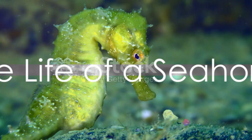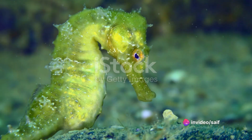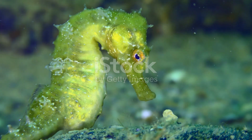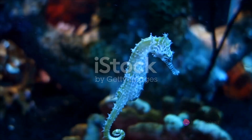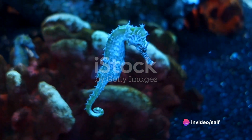Do you want to know what makes seahorses so special? Well, let's dive in. Seahorses are fascinating creatures with some truly unique characteristics. For starters, they have the ability to change color. Yes, you heard right. They can change their color to blend in with their surroundings and hide from predators. It's like their very own cloak of invisibility.